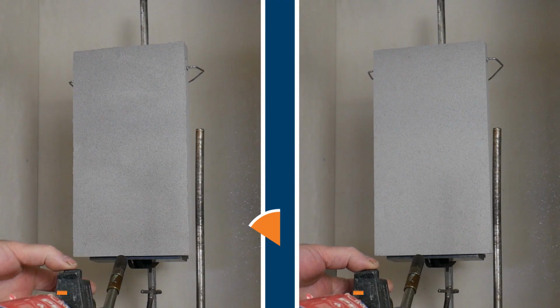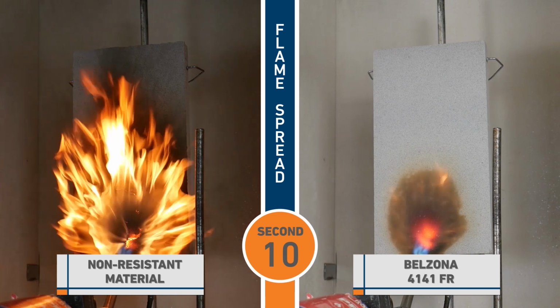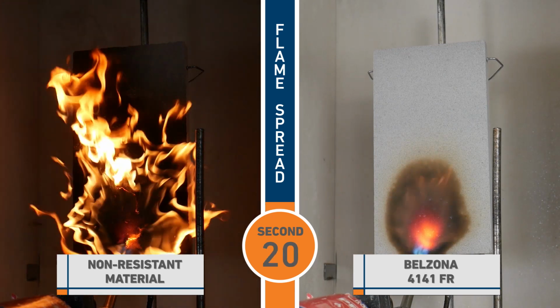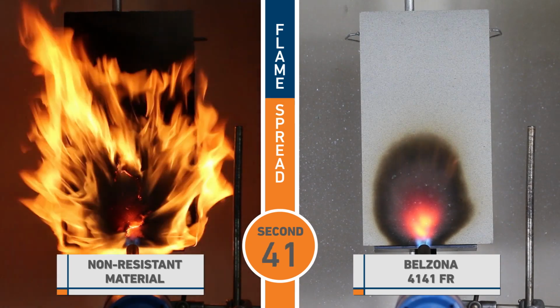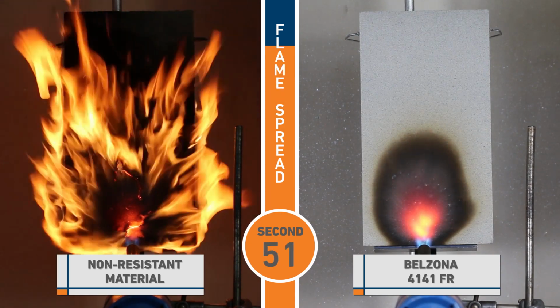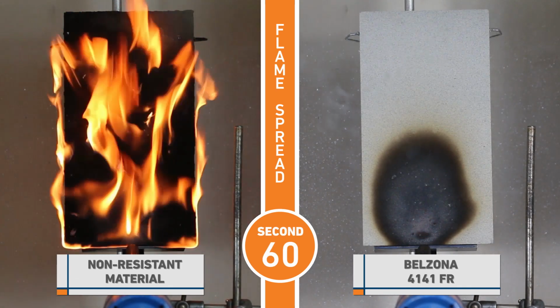Once cured, the crucial fire resistance provided can be put to the test. It only takes 1 minute and 1 flame to see the difference. Unlike non-resistant materials, Belzona 4141FR won't spoil or contribute to the spread of flame, extinguishing immediately without smouldering.